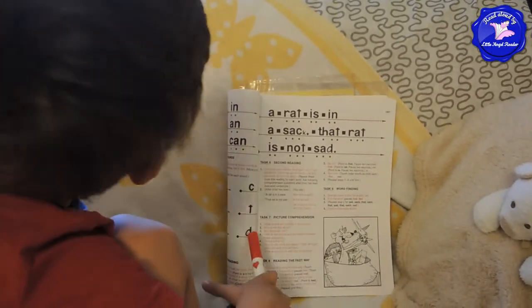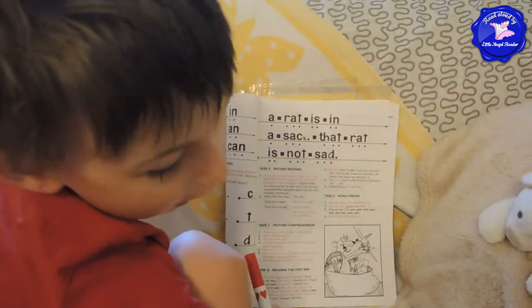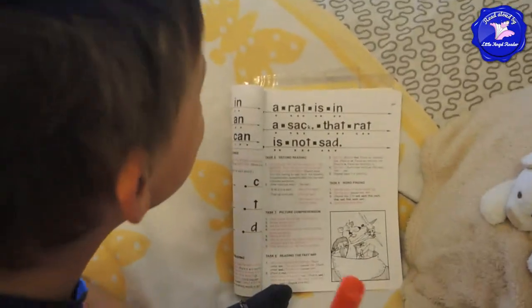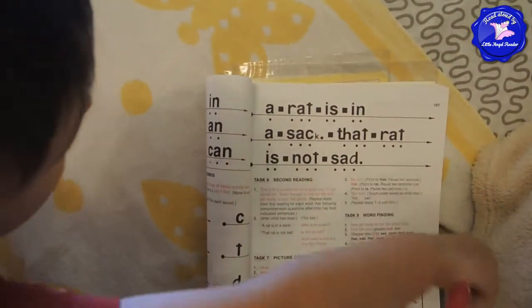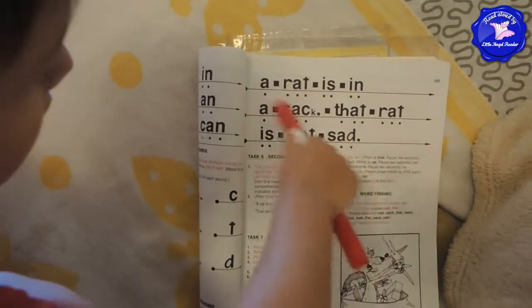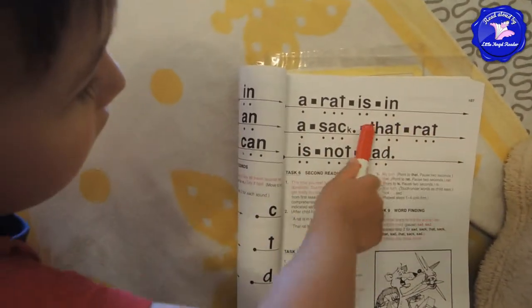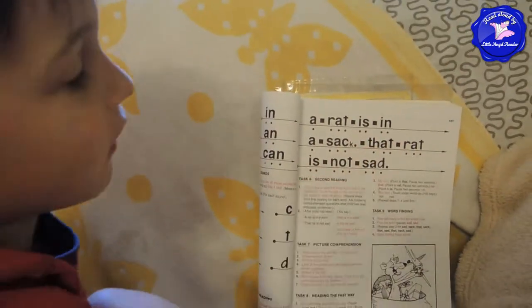Point to the word that. Sure you can. Please. We're almost done. Find the word that. Please, find that. I can see that. Where? Do you see it? No, this is red. Find that, please. Concentrate. Yes, in the story, find the word that. This is a long story. That's right. You found that.